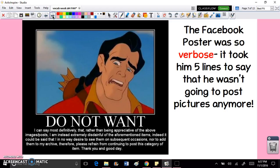The Facebook poster was so verbose, it took him 5 lines to say that he wasn't going to post pictures anymore. Really, he could have just said that in 1 line. I'm not going to post pictures anymore. But he just goes on and on and on. So someone who's verbose is really doing that. They keep talking. And they keep explaining the same thing. And that's a big difference between loquacious and verbose. When you're loquacious, you might be talking about a lot of different topics. If you're verbose, you're going on and on about the same thing.